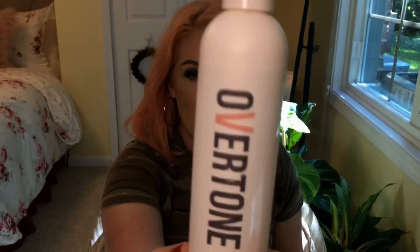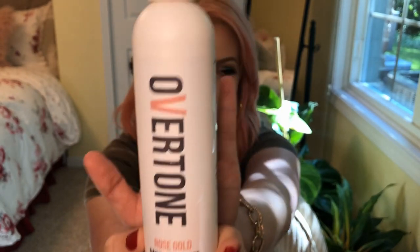Next, I have a bottle of Overtone in rose gold. When I placed my order for Overtone, I ended up buying 2 bottles of these, the deep conditioning with the concentrated color in it, and then it came with a little travel size. So this was just one of the 2 bottles that I purchased already. So I do already have another one of these. I really like this a lot.